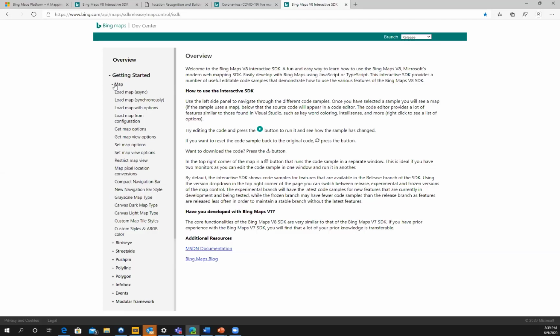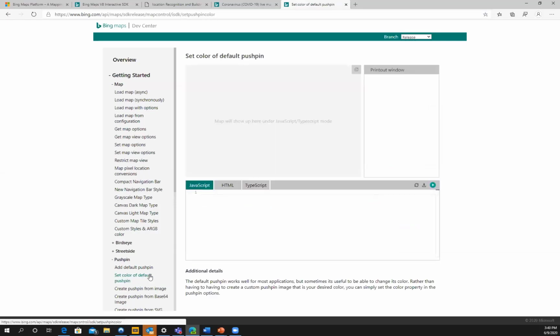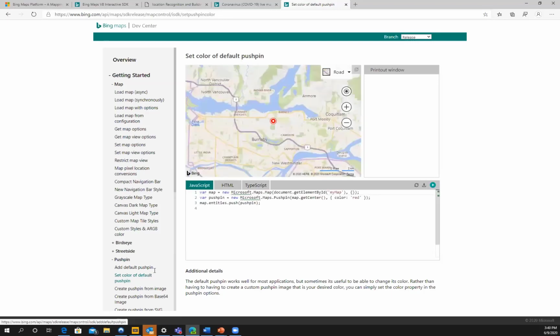So first step, go to the map. Let's do something simple like place a push pin. And I'm going to set the color of a default push pin. Now this might take a, oh no, there it is. This also kind of gives me away. You'll see that the map is actually located in Vancouver, British Columbia. That's where I am sitting right now. The map will default to whatever location the browser says that you are at.